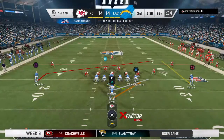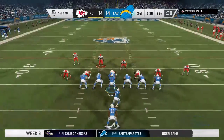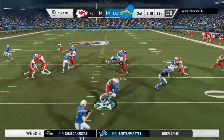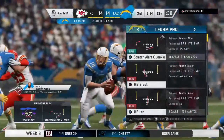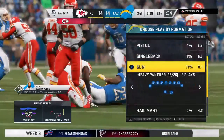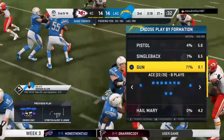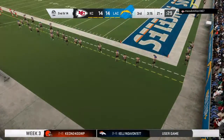The Charger drive about to get going. And on the last go-around, they really couldn't get anything going. They had to punt from deep inside their own territory, which means they're going to lose the field position battle as a general rule. What they're looking for now is a little more consistency, move the ball at least a few times on offense, get a couple of first downs, and hopefully flip the field. Yeah, just something to build off of. That's what they're looking for here.